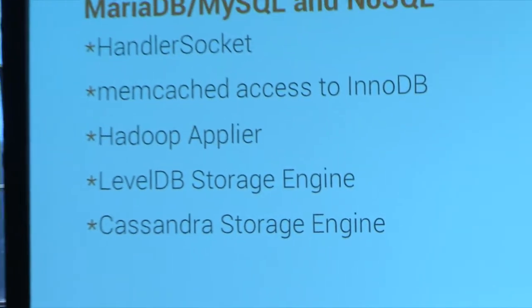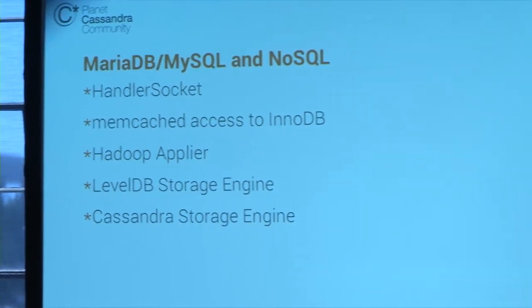And we're really focusing on this whole idea of becoming a data platform, so we want to go away from just MySQL but still remain 100% compatible with it. So we have not only HandlerSocket, we have memcached access directly to InnoDB. So if you're using memcached, which is really, really common if you have a web app nowadays, you might want to make it persistent, and you can save your memcached information inside NDB. So we've got the Hadoop applier, LevelDB, Cassandra, and this list is planning to go on and on. We plan to integrate with other storage engines so you can continue writing SQL, so your current knowledge of SQL will not go away.